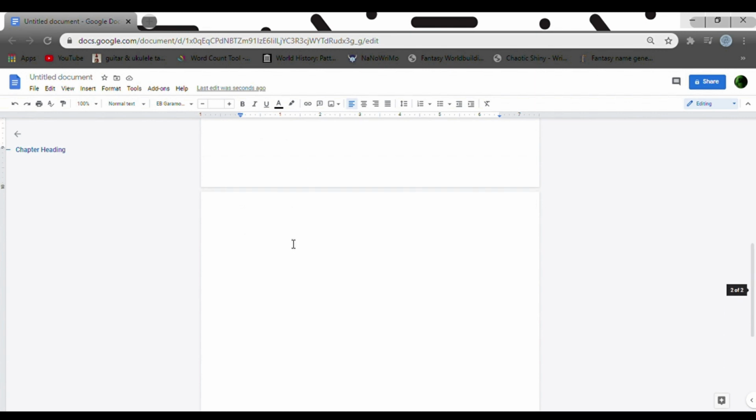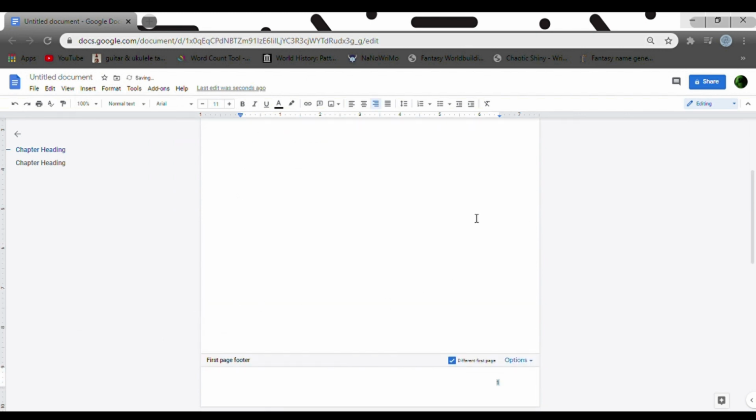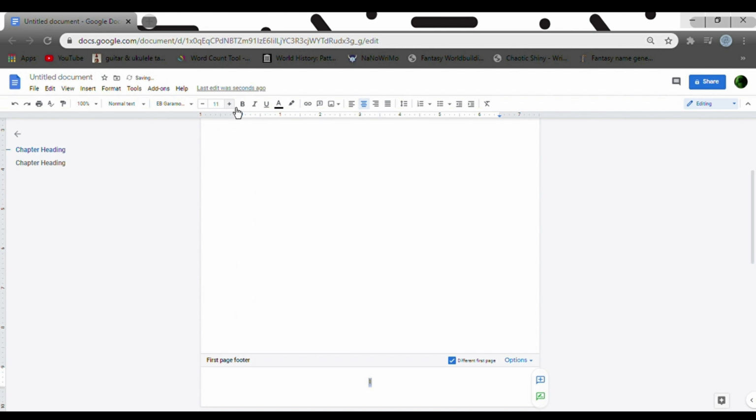Now, page numbers. I middle center them and then turn them into E.B. Garamond. Make sure your first page also changes, since it has different settings in the header. It also has different settings in the footer. To add page numbers, you just go Insert, then to Page Numbers, and then I use the option on the bottom left. It puts the numbers in the bottom right of the page, and then you can center them and change the font and stuff from there.